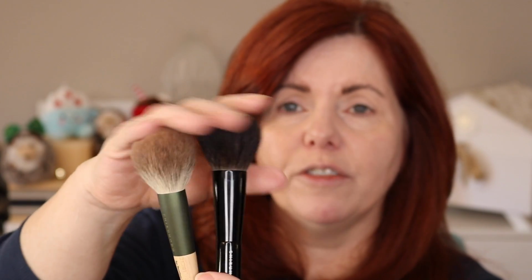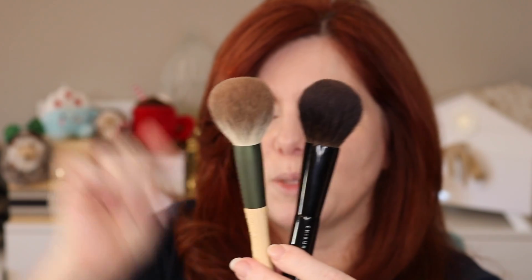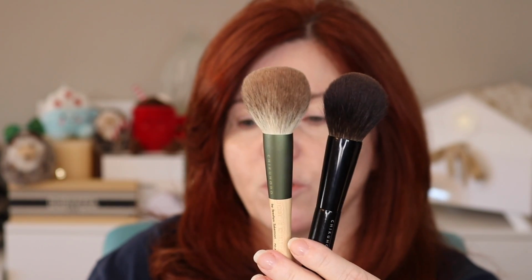We have the Z Series, which I showed you in the powder brush as well, and that's the cheek brush. It's a little bit longer, a little bit more elongated. Again, this is a gray squirrel. This is a silver fox. They do feel very, very similar. Silver fox does pick up a little more than my gray squirrel, so depending on what you're looking for there, softness, application, how much powder do you want to go down, all that good stuff.